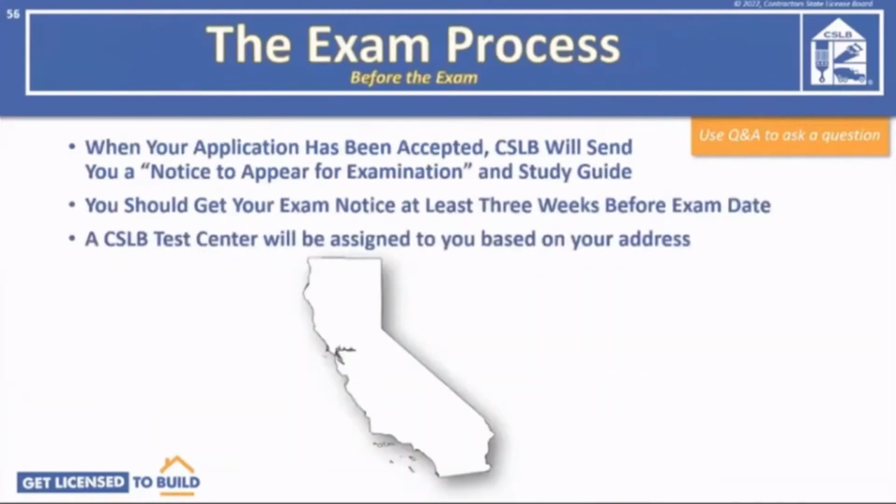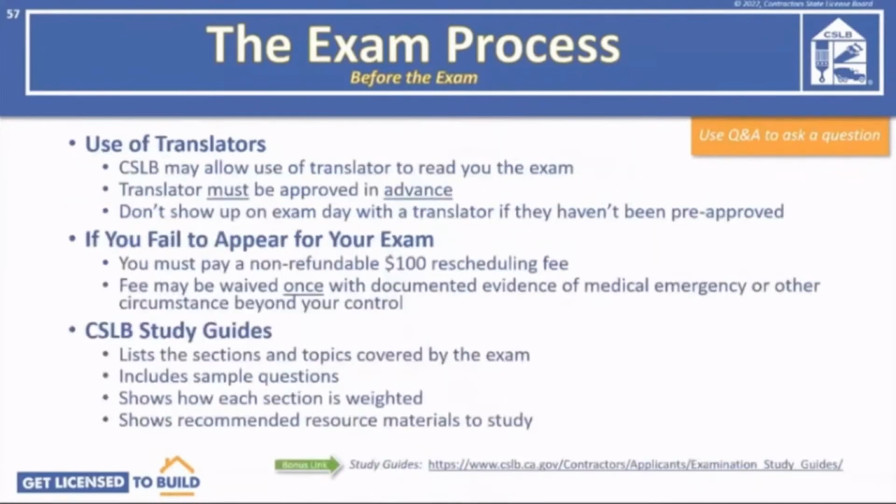When your application has been posted, CSLB will send you a notice to appear for examination and a study guide. You should get your exam notice at least 3 weeks prior to your exam date. CSLB has many authorized test centers throughout California and encourages candidates to take their exams at the nearest test center. If you are an applicant whose first language isn't English and you don't feel confident taking your exams in English, we do allow you to use a translator. The translator, who you provide, simply reads you the exam questions.